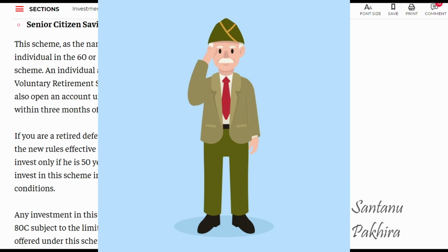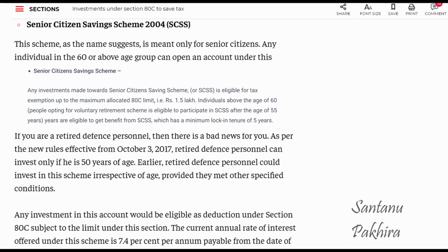If you are a retired defense personnel, there is bad news for you. As per the new rules effective from 3rd October 2017, retired defense personnel can invest only if they are 50 years of age. Earlier, retired defense personnel could invest in this scheme irrespective of age, provided they met other specific conditions. Any investment in this account would be eligible for deductions under Section 80C. The current annual rate is 7.4%.